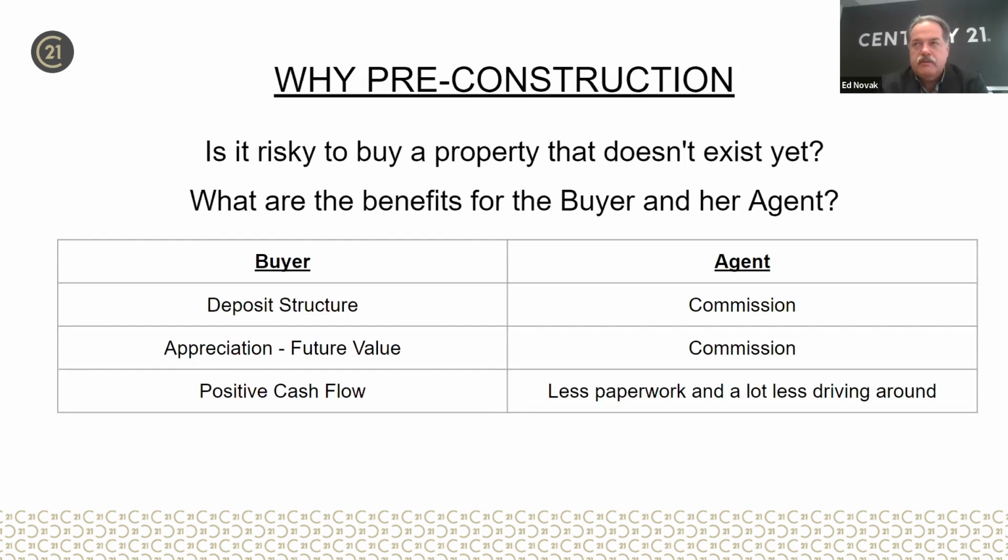For the buyer, the good thing is it's a spread out deposit structure. It can be where you have a big chunk delivered in the beginning, and the rest is going to be on closing, and that can be anywhere from 4 to as long as 10 years. So depending on the product, there is an opportunity to enjoy appreciation, future value, the growth in value of real estate. And if a buyer closes on the property and rents it out, they might have positive cash flow or might not. It's a risk that one has to take, and you have to make that clear to your clients.